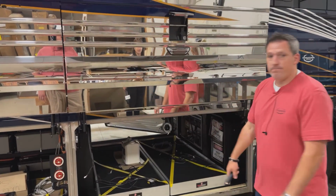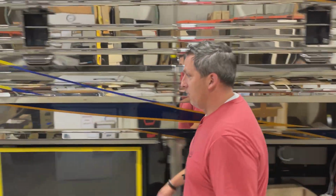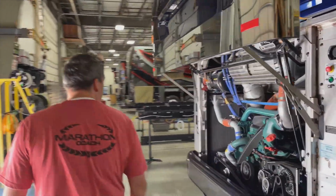Can we show the back of this coach? The back of this coach? Yeah. We'll show whatever we want. The rules are there are no rules. That's what Fraggle Rock said. All right, let's take a look.